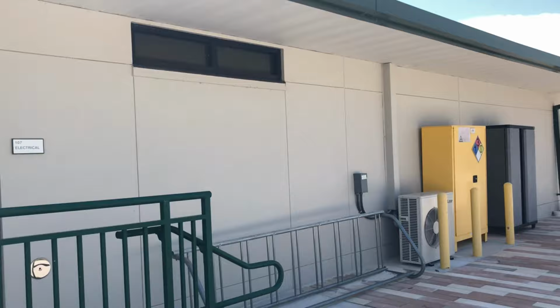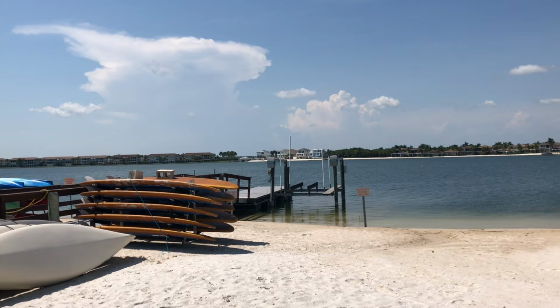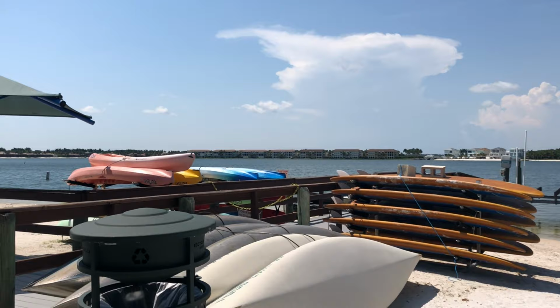All kinds of activities and things available to all students, from what I understand. Some of them are classes, water classes. Some of them you can just come and you can get a surfboard, a paddleboard, kayak, a canoe. You can go sailing. I believe they have jet skis available too. And they are right on this lake.